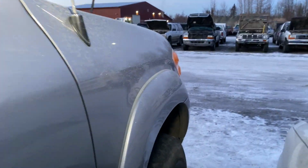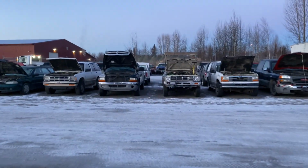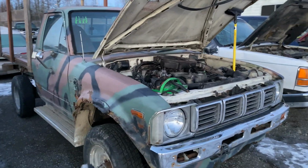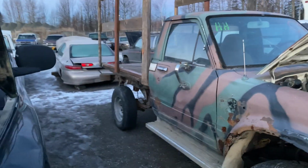Yeah, for the most part, it looks good. So these are some of the vehicles that we're interested in. And then right over here, we have an '81 Toyota 22R. 22R means not fuel injection, but it has that solid axle that we might want.